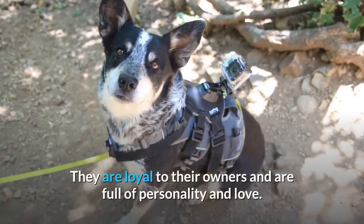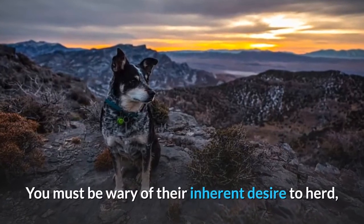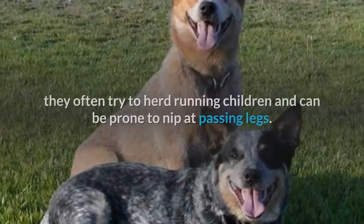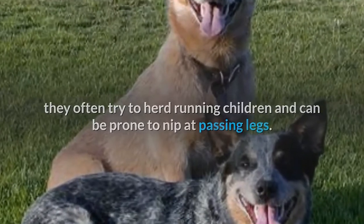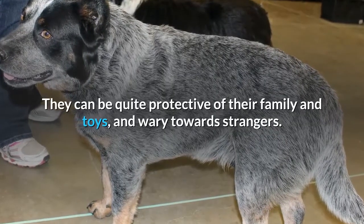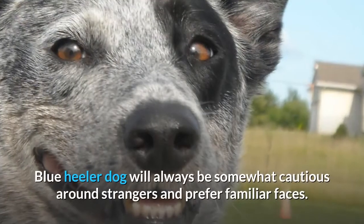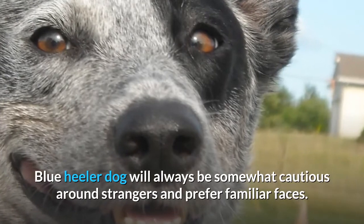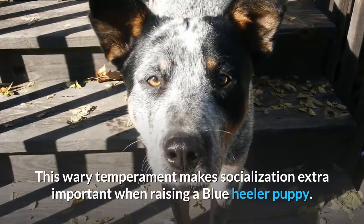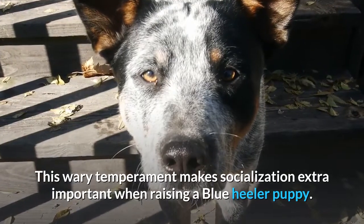Temperament: they are loyal to their owners and are full of personality and love. You must be wary of their inherent desire to herd. They often try to herd running children and can be prone to nip at passing legs. They can be quite protective of their family and toys, and wary towards strangers. A Blue Heeler dog will always be somewhat cautious around strangers and prefer familiar faces. This wary temperament makes socialization extra important when raising a Blue Heeler puppy.